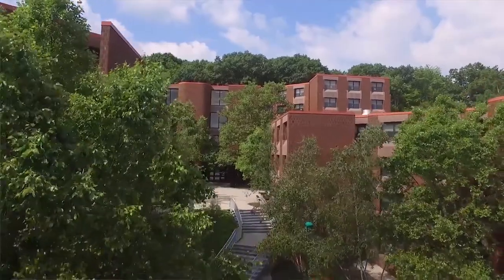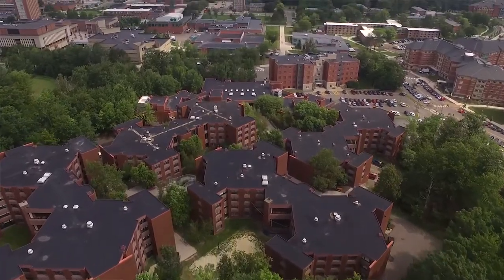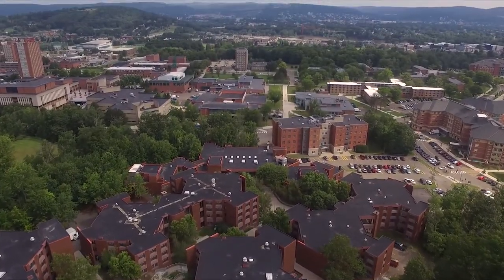So one of the reasons I love living in College in the Woods is because there's a beautiful view right out my bedroom window. But not only that, our building is really, really close to classes and it's really easy to grab a bite at CIW Dining Hall.